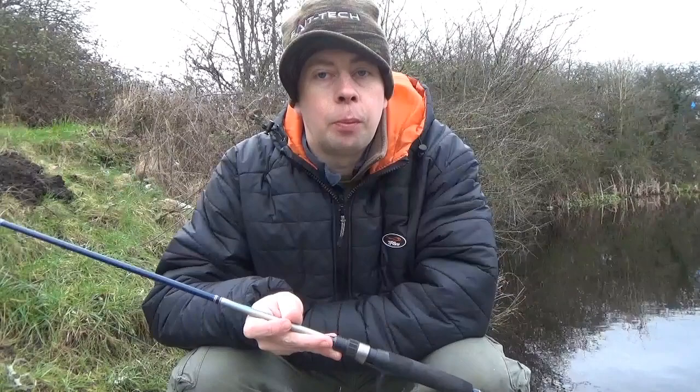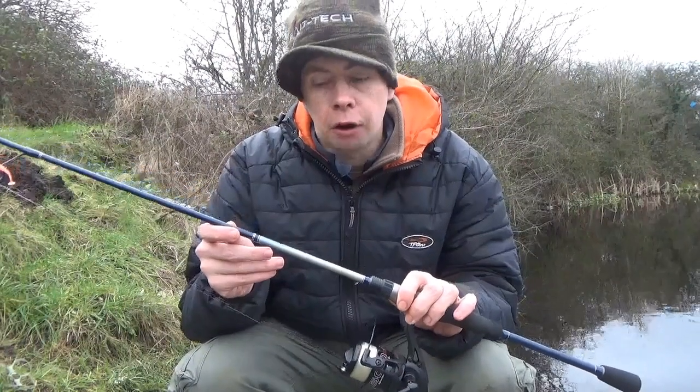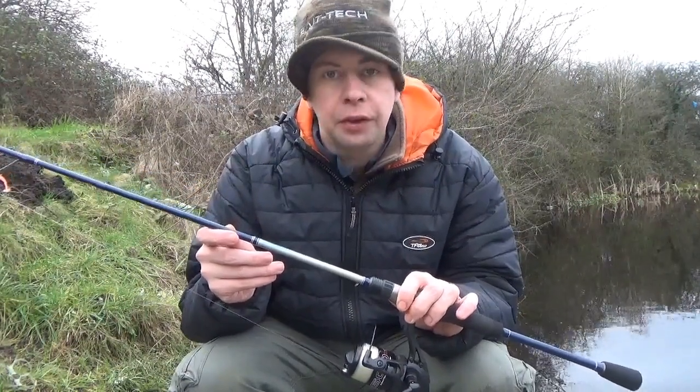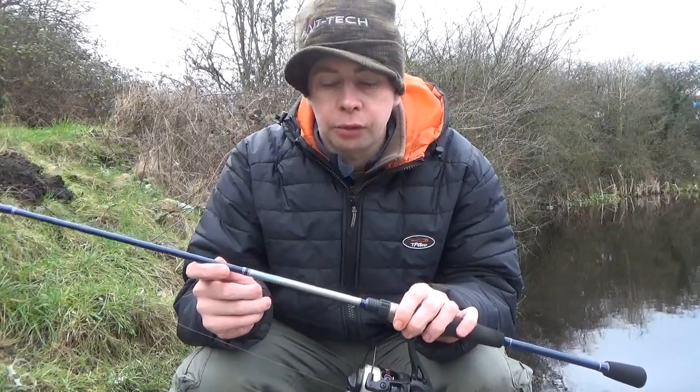Now I'm going to have a little talk about the tackle I'm using today, and it's quite simple and basic really. The rod I'm using is a Shakespeare Agility LRF rod. It's a 7-foot rod and it's ideal for this kind of work, fishing for small perch, small jack pike on canals as well. It's great.